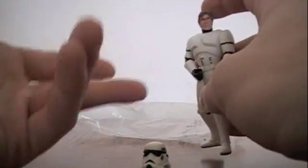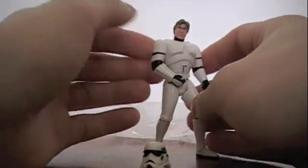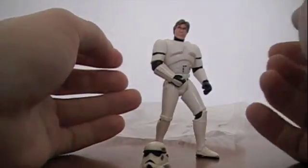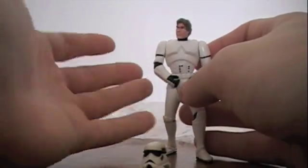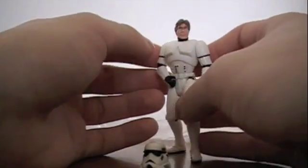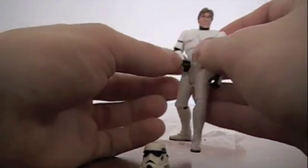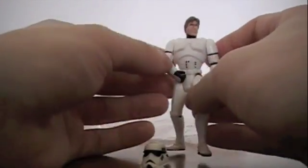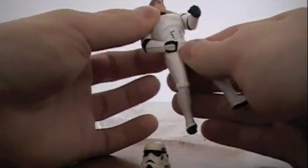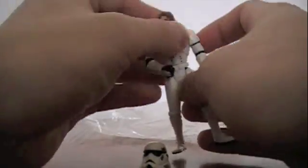But anywho, since these guys were so small, you could pretty much put them in your pocket. You could take these guys wherever you went. You could do that with most action figures, but try putting a Power Rangers Megazord in your pocket. Yeah, that's not really going to do well. So, this was really, really cool to have.